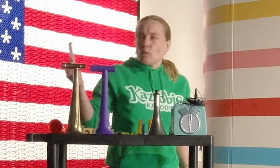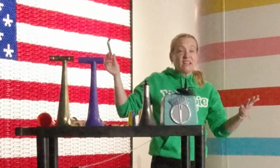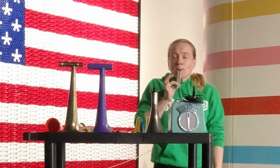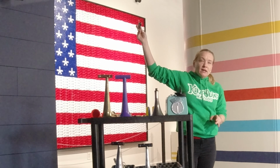So we're going to start with our two-tone whistle. And they use these in big cities. Doormen at hotels will have these in their hand to hail taxi cabs for guests. This is my favorite Acme product. This is the clicker or the cricket. And I like it because we've used it for so many different things.